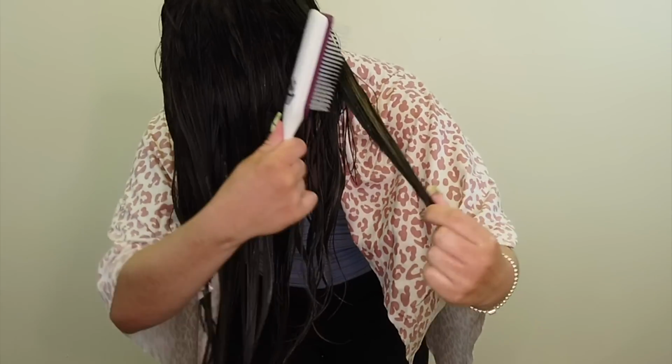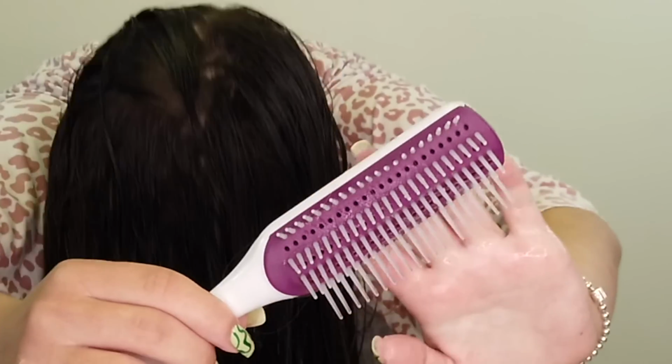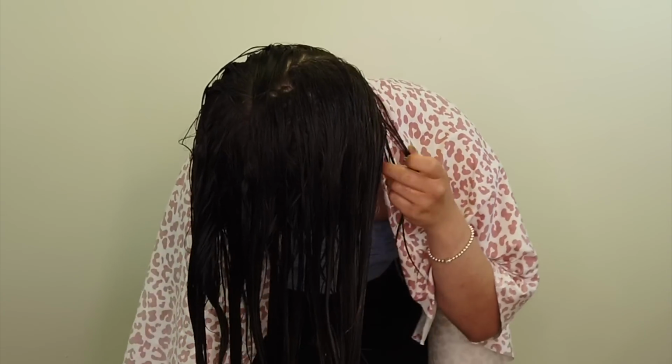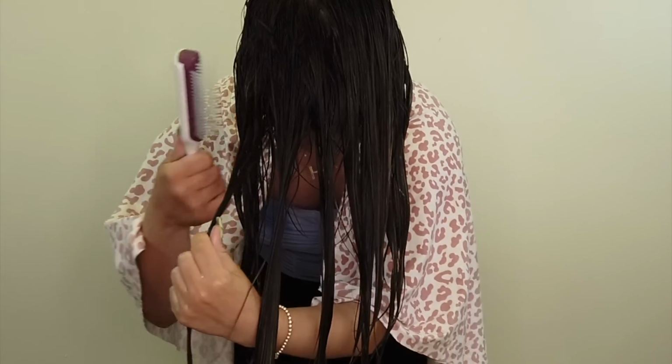So Tiffany's tool of choice here is the Denman brush. This is the D3 that's looking a little funky. If you notice, she has a couple rows removed. What happens when you remove rows from a Denman brush is it releases the amount of tension. So the brush won't pull and tug so much on the hair that could brush out the waves while still clumping the curls together to get these juicy chunks.